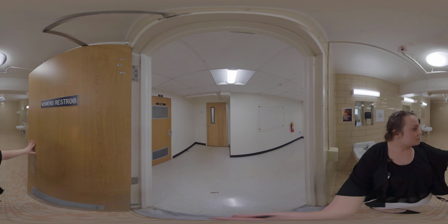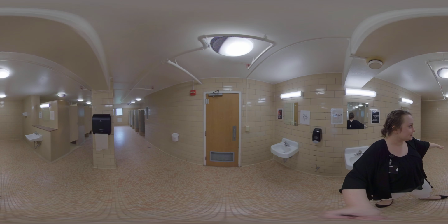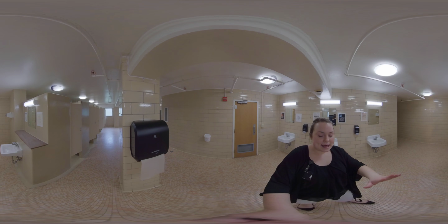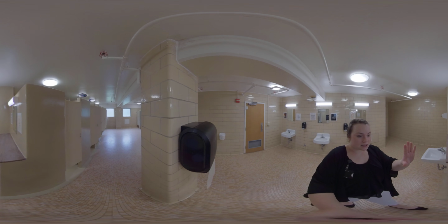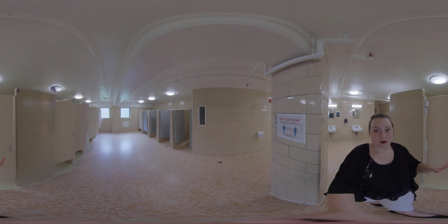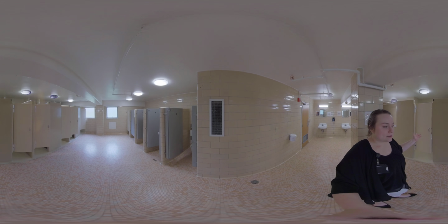All right, we're coming into a community bathroom. So, big space. We've got sinks. We have hand dryers, soap, mirrors, all that kind of stuff. Then we also have the showers and the toilets on either side. So, pardon me for all of the loud noises. It's very echoey in here.